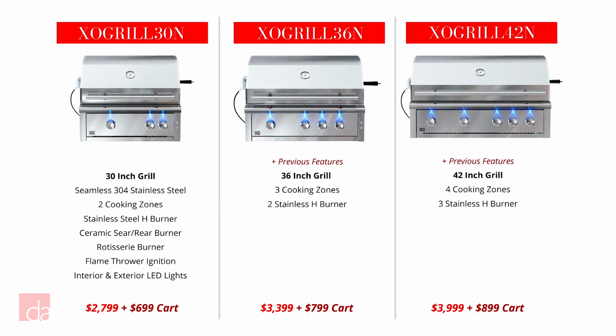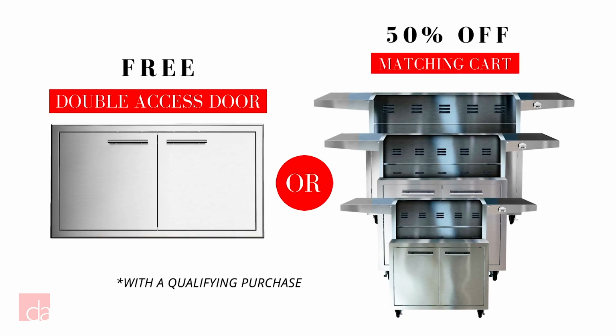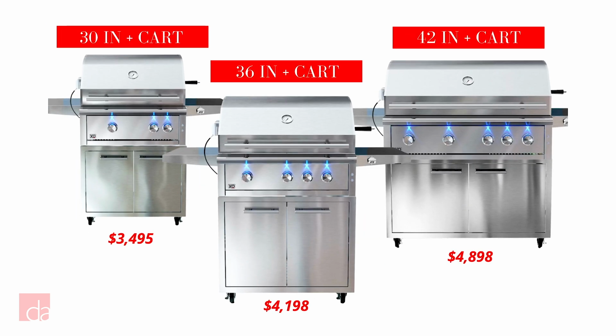Currently, when you buy an XO grill head, we're giving you your choice of a free matching double-size access door for built-in installations, or half off a matching size grill cart for a freestanding appearance. The freestanding models are actually 2 parts, a grill head plus a grill cart.